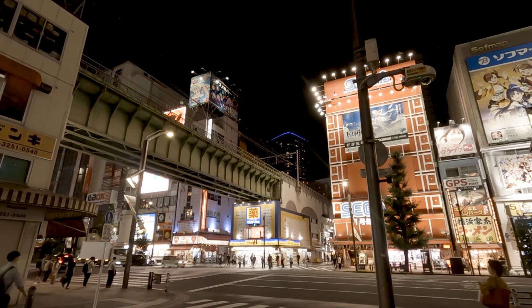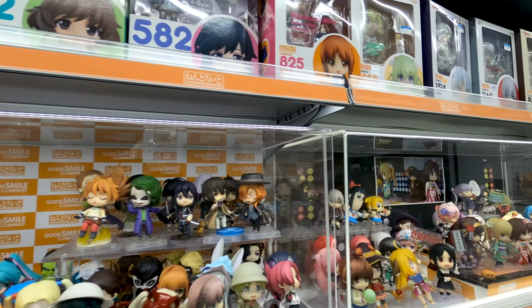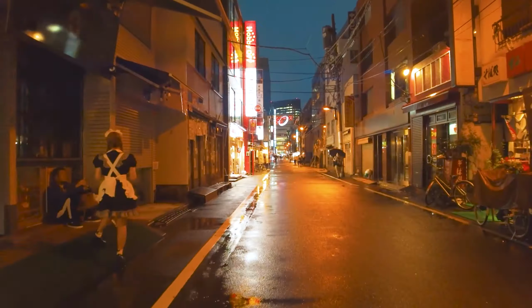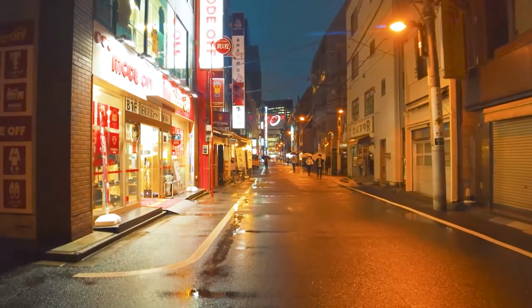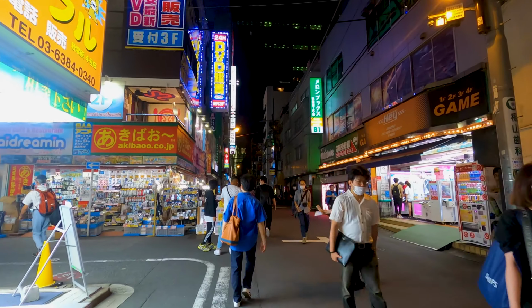After the war, Akihabara was given the nickname the Electric Town, and it's a mecca for popular culture. Anything from computer games, anime, manga and electronics, to girls lining the street in cosplay offering you tickets to maid cafes.